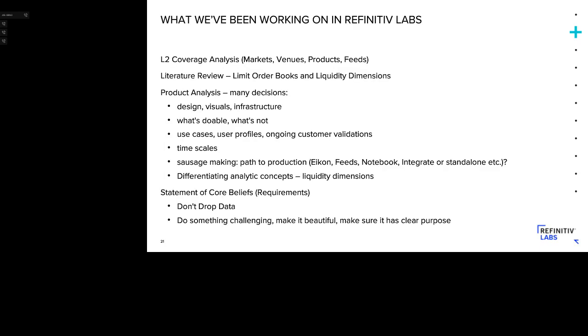So there's a tremendous amount of work involved. I'm not going to go through all of these things, but from analyzing markets, literature review, what would the product look like, where would it go, what are the use cases, who are the user profiles, what are customers saying about this kind of thing, what time scale should we use, what's the ultimate landing point. I mean, there's a tremendous amount of work in addition to developing the analytic concepts themselves. And I'll also state my personal belief: a requirement for myself is to develop these things without dropping any data if possible, and make it as simple as possible, but challenging enough that it's going to be difficult for most players to be able to do this kind of work.